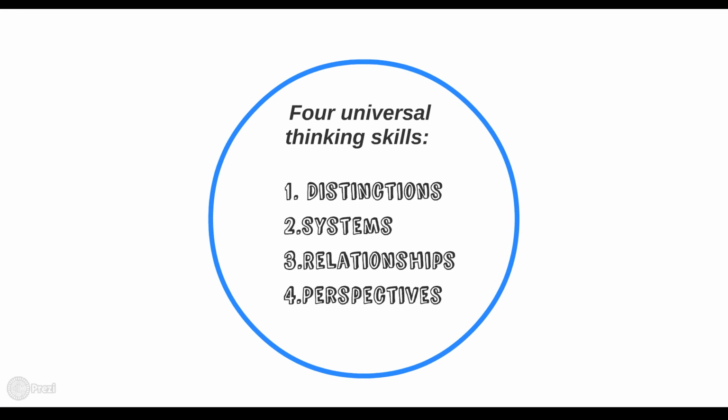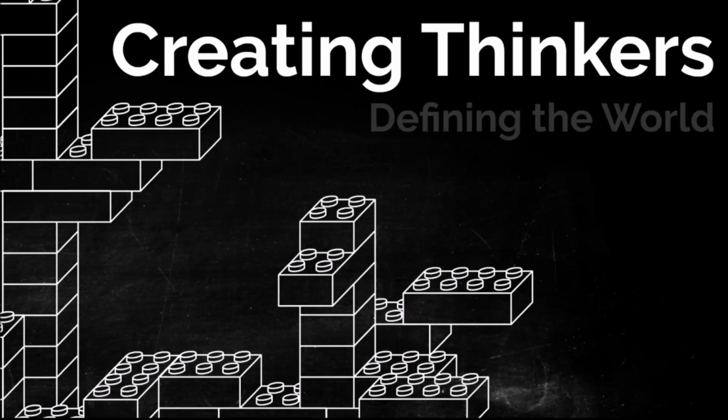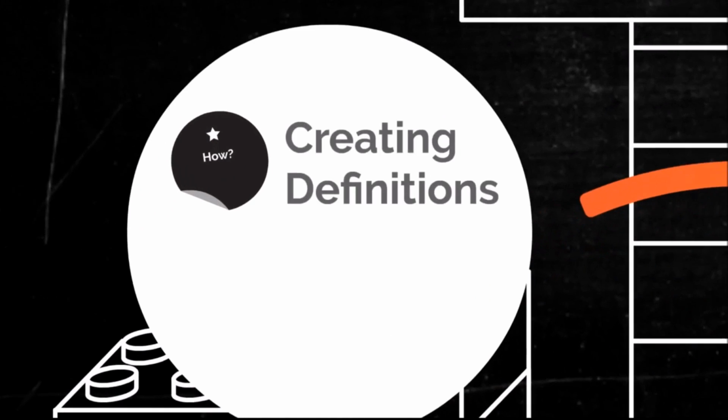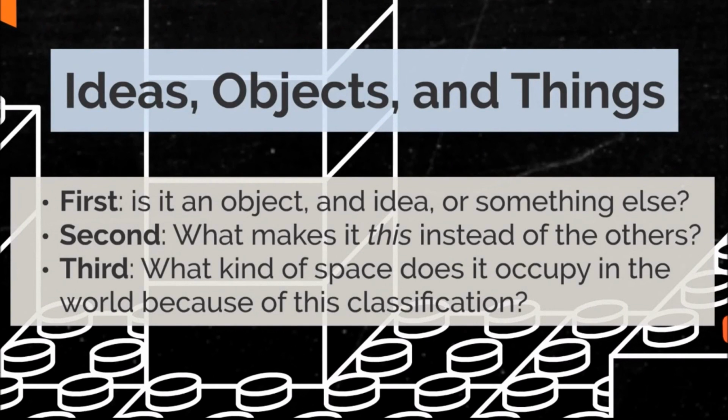Makenzie Reynolds illustrates the first universal skill, the distinction between ideas, objects, and things. Distinctions. Creating distinctions between ideas, objects, and things is the first step to becoming a better thinker. How? By creating definitions. Creating definitions helps understand what something really is. Creating these definitions promotes active thinking. We create definitions by 3 steps.